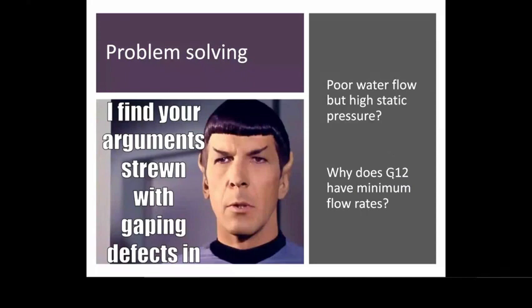Why do you think G12 has minimum flow rates? So I'm telling you, G12 has minimum flow rates. Why do you think it would do that? Why do you think that's a requirement?